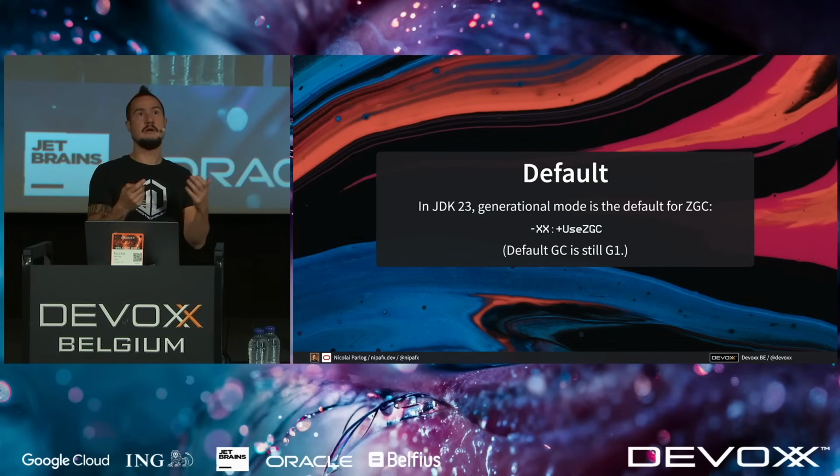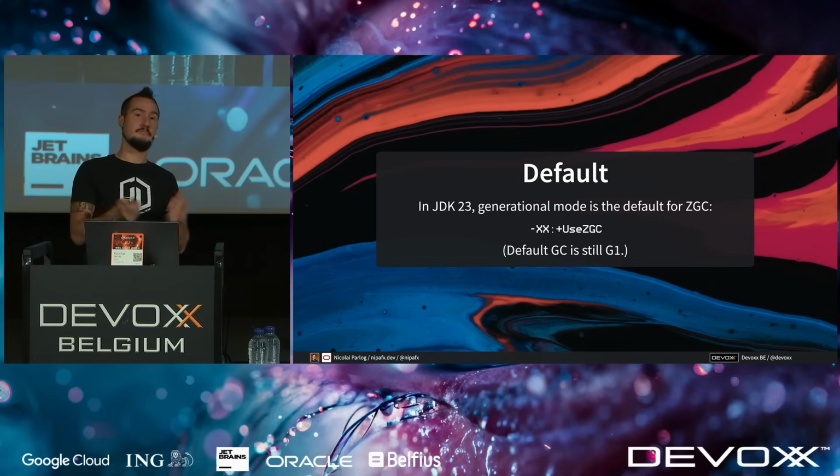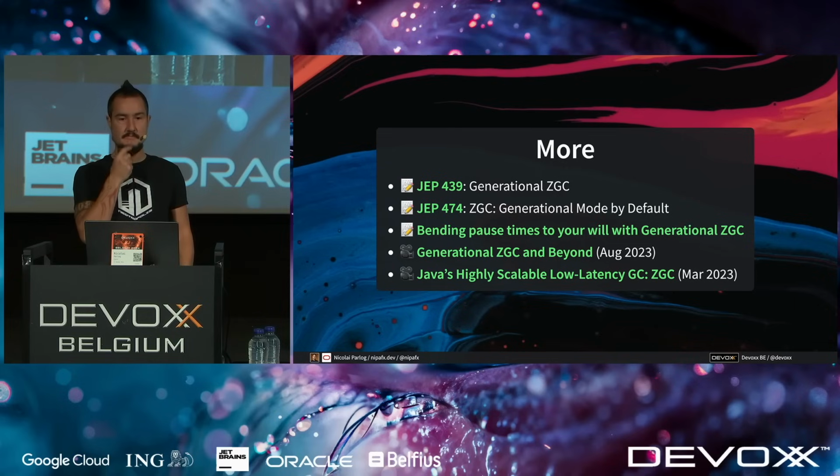And if you are interested in performance, you probably already have set up some kind of benchmarking system where you can benchmark your app under load, and then just run it with this flag and see what happens, right? And if it's better, that's great. And if it isn't, maybe it's not for you, maybe it doesn't fit your metrics or your requirements.